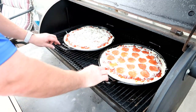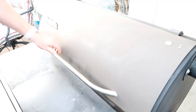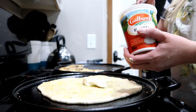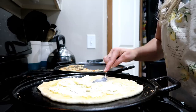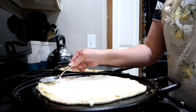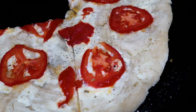And I don't have an end result shot for you guys on this pizza because the kids scarfed it up so fast I didn't have time to take my camera out. But right here I'm making a ricotta cheese pizza. It is so good. I don't know if I've ever done a video on it, but basically I rub some olive oil with garlic on the crust and then put a half a cup of this ricotta cheese on top. Then I added some sliced tomato and sprinkled some salt and pepper on top, cooked it in a 500 degree oven for 6 to 7 minutes, and it is seriously amazing.